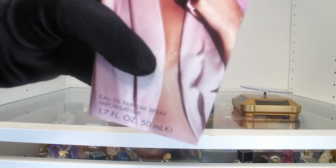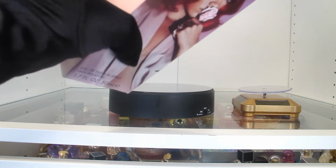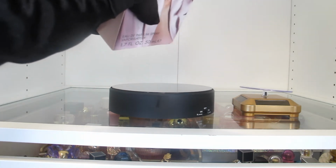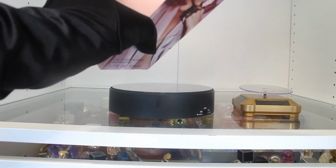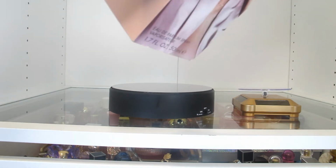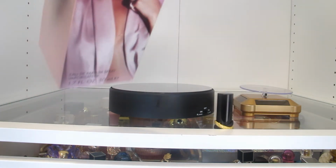Anyway, also some complain that the bottle looks cheap, and I actually disagree a little bit. I think sometimes it's easier or more elegant to keep it in a simple bottle than to come up with a design that just is not aesthetically pleasing. Okay, so that is the top.